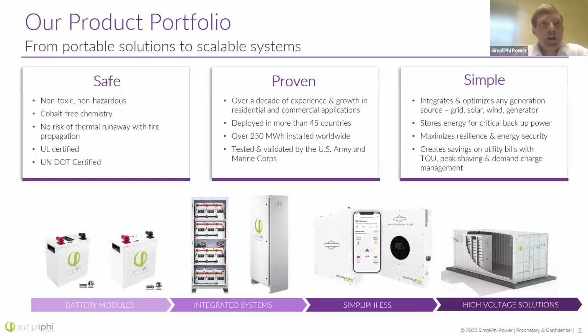So lithium iron phosphate is a safe, non-toxic, non-hazardous battery chemistry. Instead of using rare earth metals like cobalt in our battery cathode, we're using iron, lithium iron phosphate. And so it's a safer type of battery technology. It also has a lot of other advantages. We'll talk a little bit about that, but today's talk is not really about chemistry.